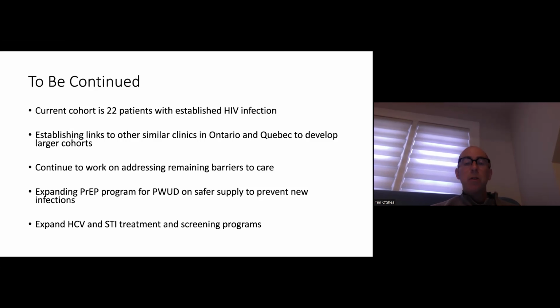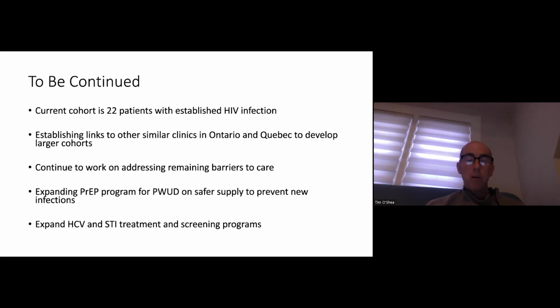We also have patients who just don't feel comfortable coming to clinic or can't get to clinic at all. And so for those patients, we're continuing to build an outreach service that will go to them and meet them where they're at. We want to expand our offering of PrEP for people who use drugs, both to offer protection to the community as well as to start to develop some evidence base around that. And then just expanding our overall clinical services and making sure that people are treated for hepatitis C and other STIs as well.